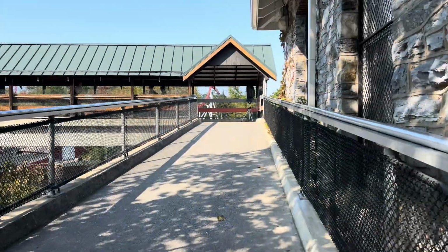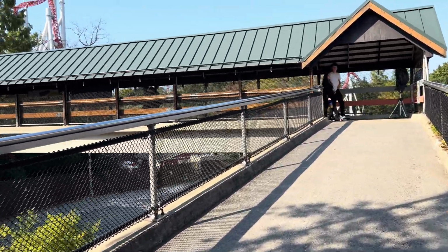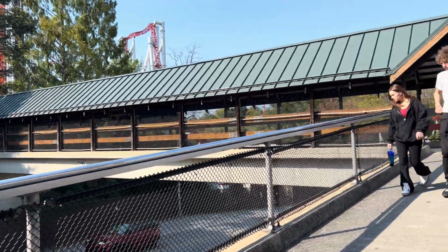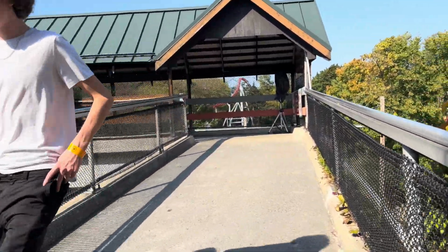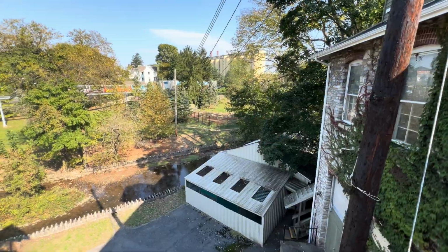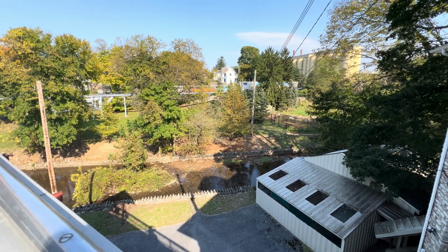Well, that was a really relaxing trip to ZooAmerica at Hersheypark. It's a small zoo, but super relaxing atmosphere. And if you're in Hersheypark and you need a break, walk on over to this zoo. It's really great. And there's just a view of the monorail and then the park and the river.